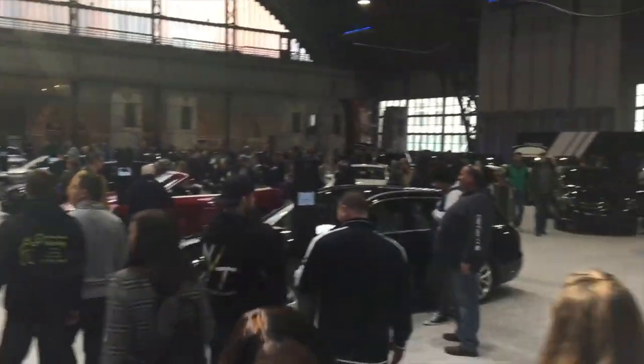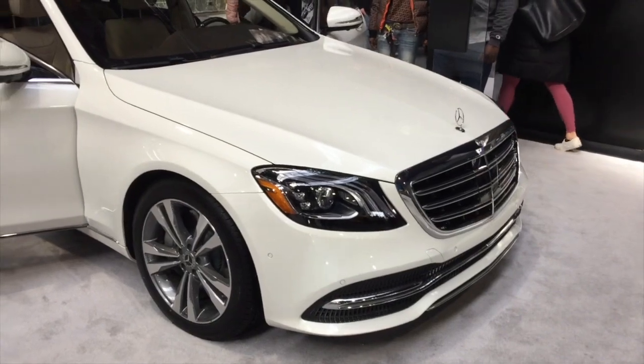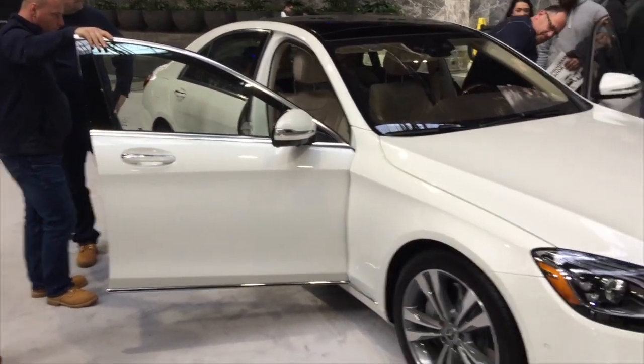The Germans design, they're so technical that when they design things, they're really, really well thought out, especially in the interiors, in my opinion. All right, so we're gonna do a pan, and I'll show you a couple of the cars in the Mercedes area. This is the S550 4MATIC, starting at $104,000.